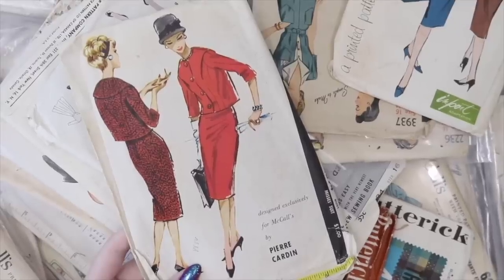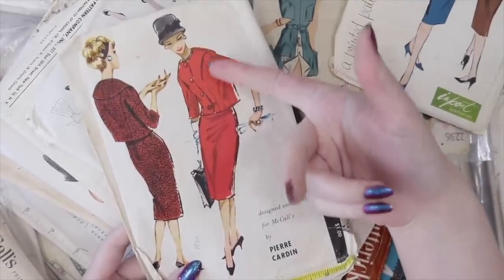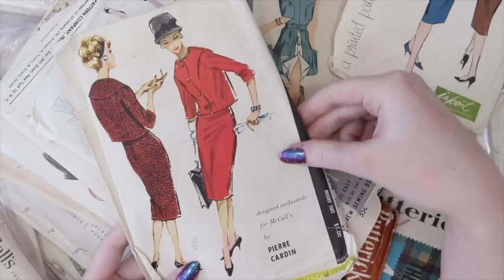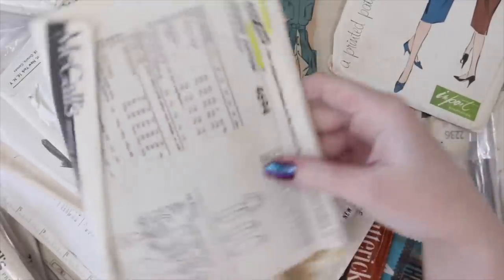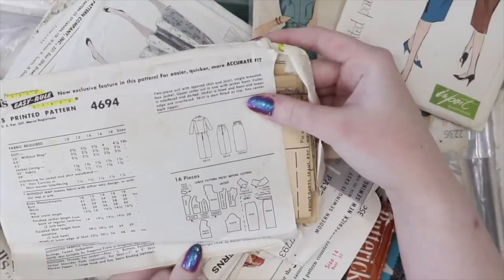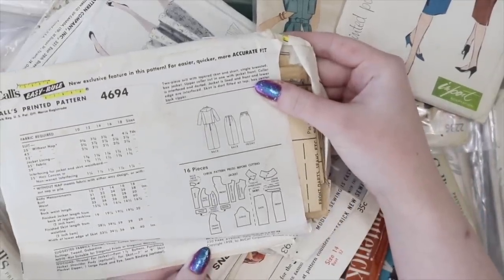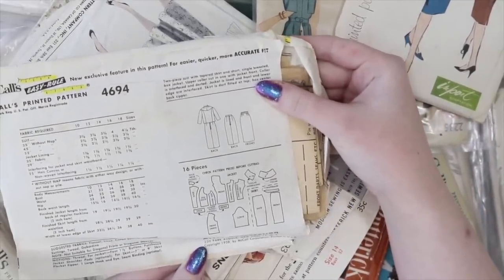This is for a 1960s suit. It has a very large collar that kind of starts or comes outward from a front seam, which is interesting, and then 3/4 length sleeves. I'm assuming it's a skirt and a jacket as opposed to a single piece, single dress. Actually, the copyright for this is 1958, so I was wrong about it being from the 60s.